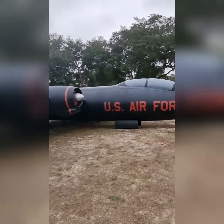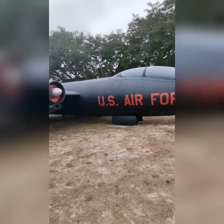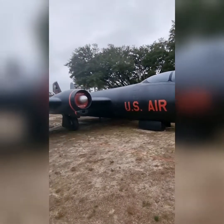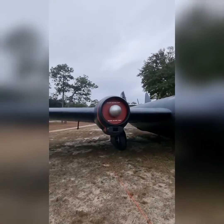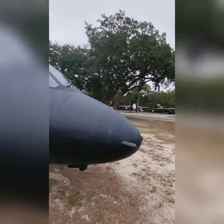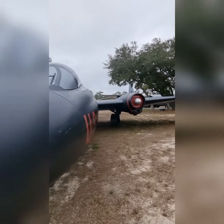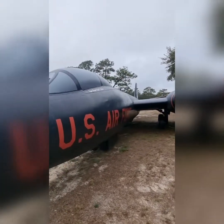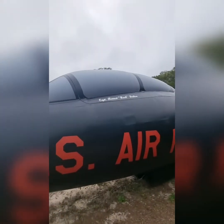Also, the admission to this museum here is free. So if you're in town vacationing or anything like that, and you want something to do with your friends and family that's not going to cost you an arm and a leg, you can come and bring the kids and walk around and let them see the planes, and it's free. So that's another good thing about it. Captain Forrester Buck Dalton, if you can see that.